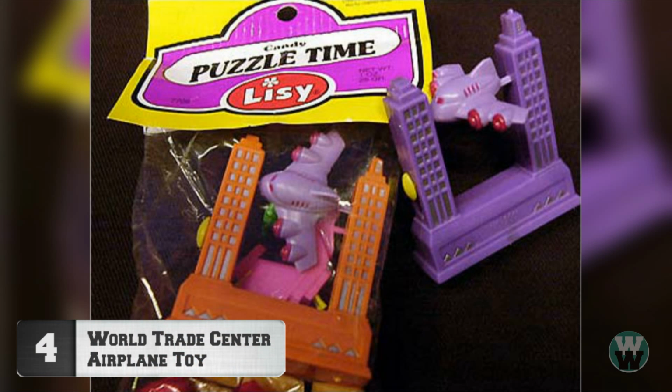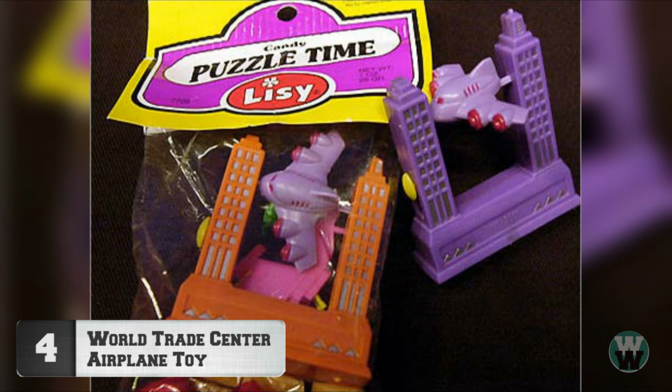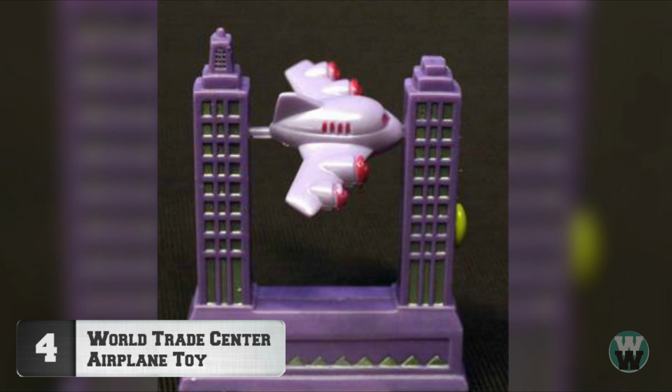Number 4. World Trade Center airplane toy. In 2004, a company called Lisp Corp purchased a large quantity of small toys to insert into bags of candy as a toy surprise. The company ordered the toy from an import group, and they didn't know what they had until it was too late. The toys clearly depict a plane between two skyscrapers. And these toys were no coincidence either, as they were clearly labeled with the product number 9011. And when the customers complained, the candy and toys were taken off the shelves.